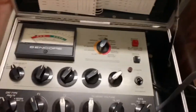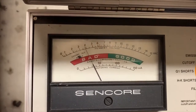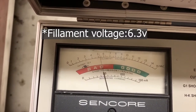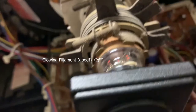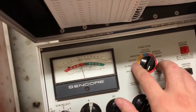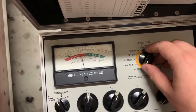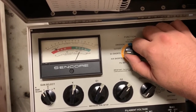We're gonna turn it on. So now we need to set the filament voltage. 6.85. A little bit, yeah, this glow here. Okay, so this is glowing. So filament set is good, and then there's a bunch of tests that if these fail, the G1 short and HK short, this is usually a trash tube, but I highly doubt that they were going to fail. So this is good. Now we're going to set the cutoff.